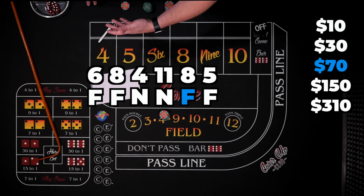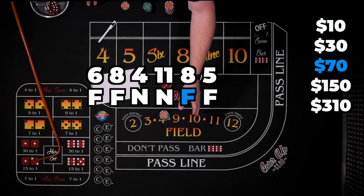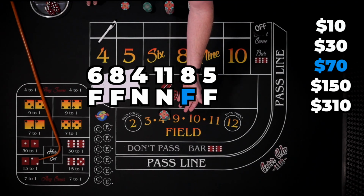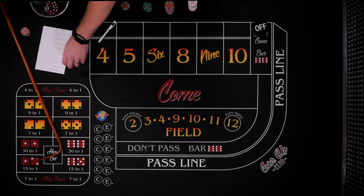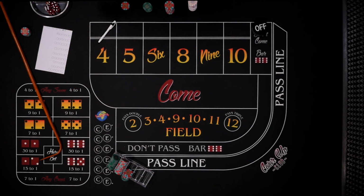If you lose that, you know what, just walk away. But he's trying to win anywhere between 5 and 10 units. So we're trying to win 50 to 100 bucks. So in total, we're going to need $570 to play this martingale or this Mandel strategy.